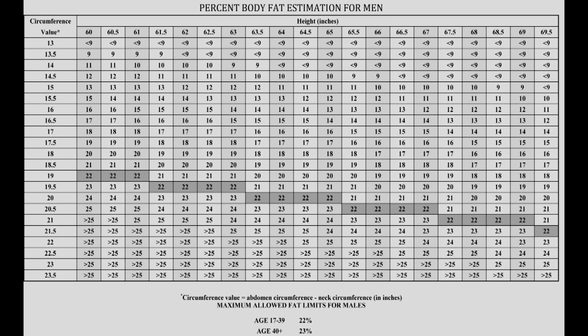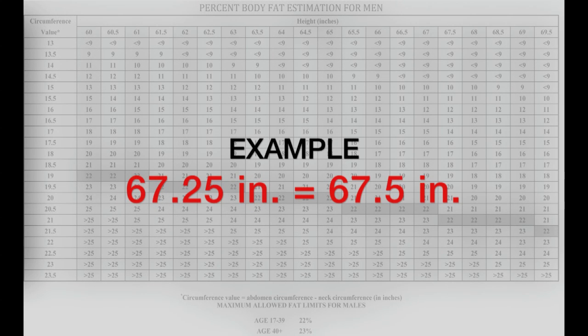If a member exceeds the weight for height screen, the circumference technique is required and a slightly different procedure will be used. BCA circumference measurements must be conducted in the Navy PTU. When performing the circumference measurement, round the member's height to the nearest half inch. If the member's height is 67¼ inches, 67½ inches will be used for the circumference measurement.